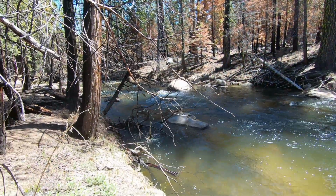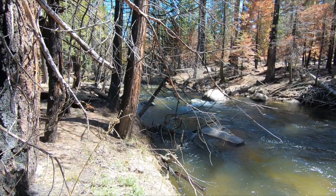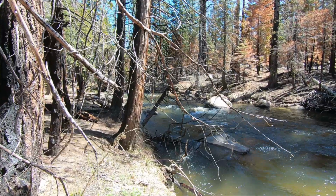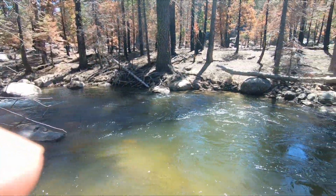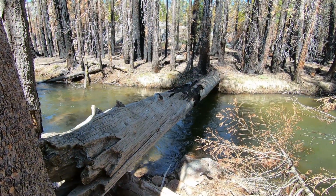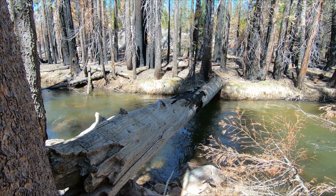Okay, about 5 minutes of bushwhacking from the last spot downstream, I've come to the log. There's a couple logs on the way down, but they're smaller and they don't really go all the way across, and they're not stable. This one's been here for years, and it's wide. Feel the log kind of shaking as I walk across, but it's all good.